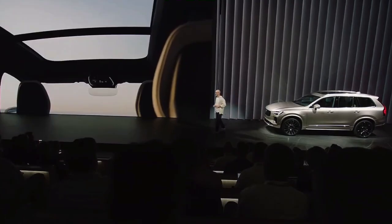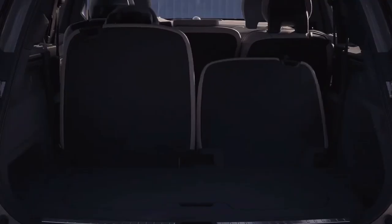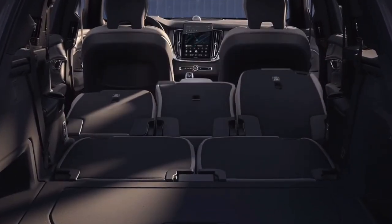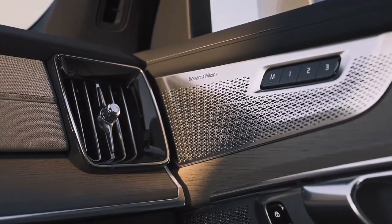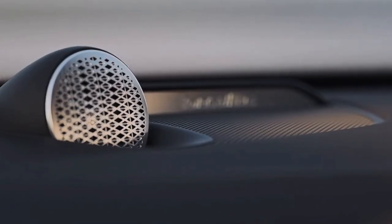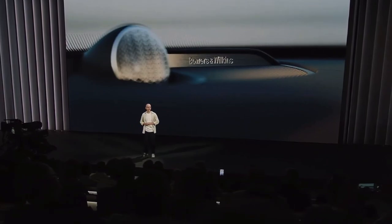This is also true inside. Much like its predecessors, the new XC90 gives you the option of carrying up to 7 people and to do so in supreme comfort. Likewise, it still has the option of one of the best-sounding audio systems ever found inside a car, with the Bowers & Wilkins high-fidelity audio system, which can faithfully replicate the sound of a stage, a concert hall, or a jazz club.